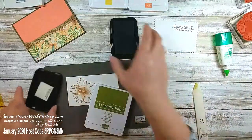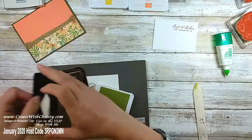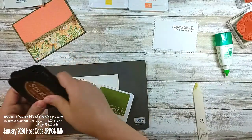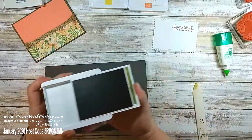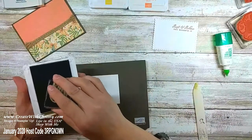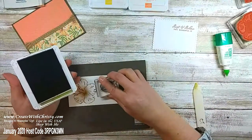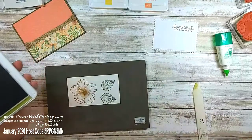Let me hurry up and close this up. Because like I said, with this being alcohol based, I do not want that getting dried out. So there, that's all sealed. Now I'll get my Old Olive out and have that open. I'm taking the leaf and I'm going to stamp it twice in the Old Olive. Okay, there we go.